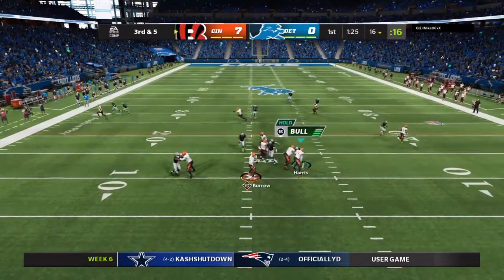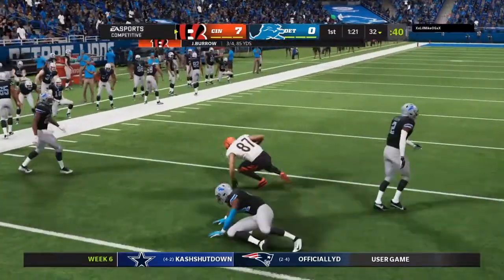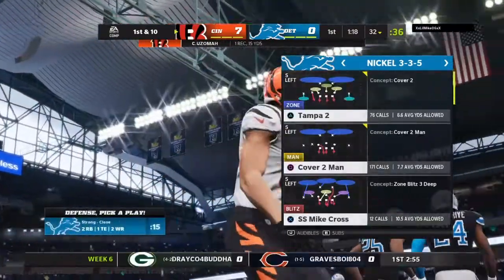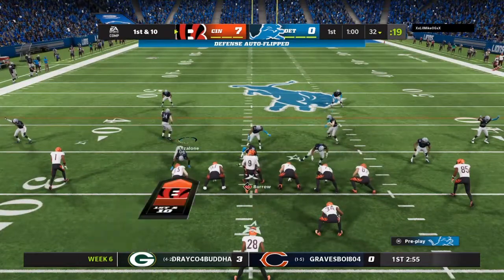Now it's Burrow. That's caught by his tight end, Uzomah. And he is going to have a Bengals 1st down as they're able to get the 3rd down conversion. From the 32 now, here's 1st and 10.